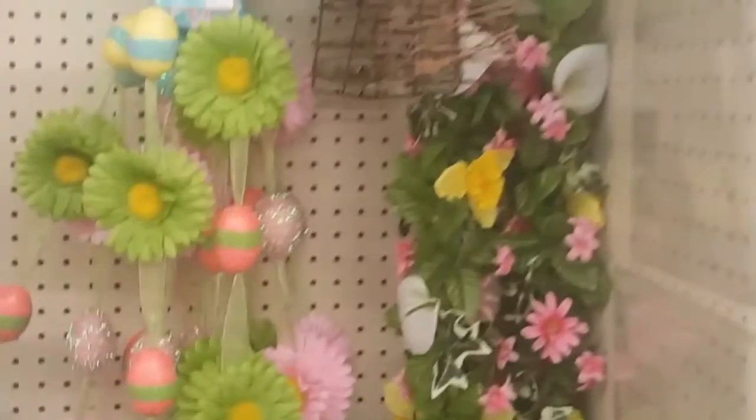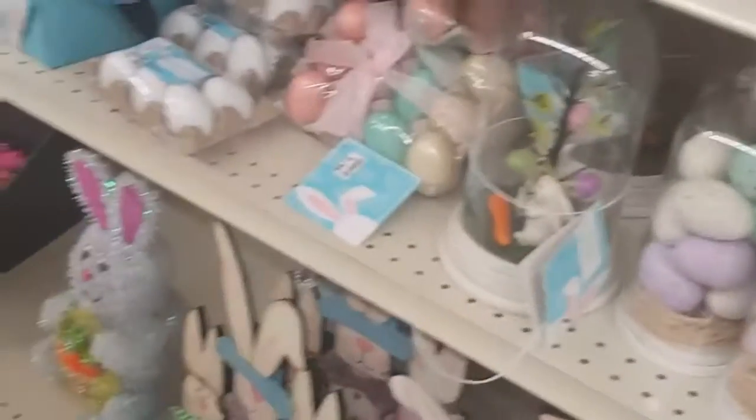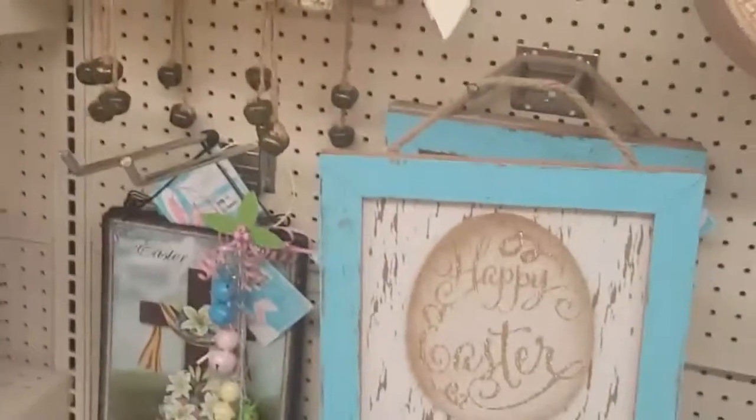They have the beach chairs, lots of spring items, decor. Oh, this is a cute little bunny. I have this one as well. So one thing I don't have is a lot of Easter decor. I think this year I'm going to wait until after Easter. So after Easter, I'm going to do the after Easter shopping so that I can stock up on my Easter decor, and I will have it for next year.